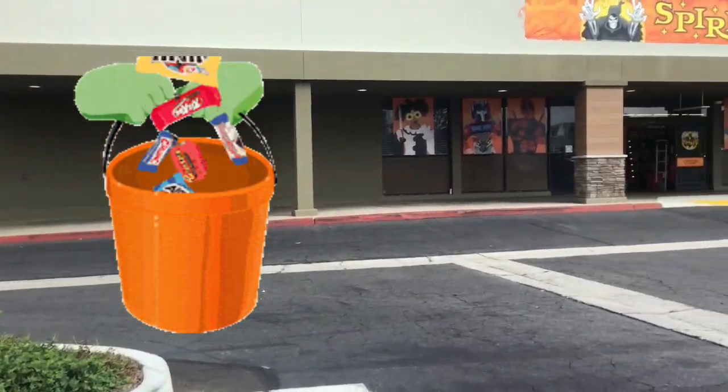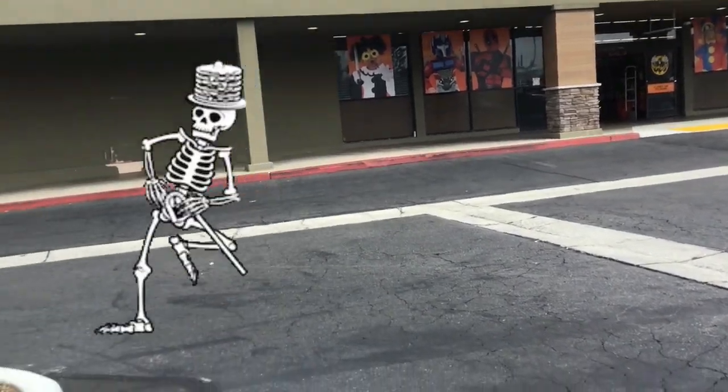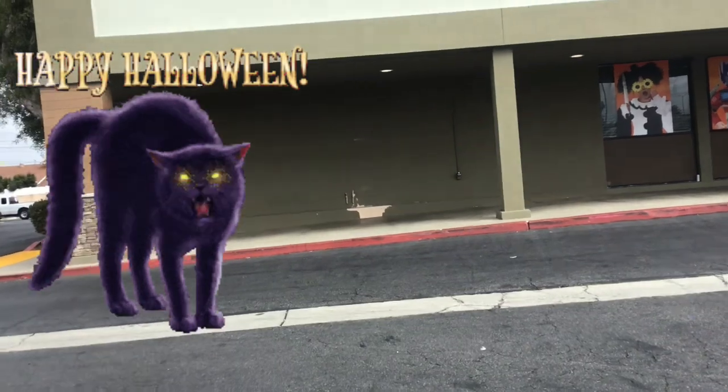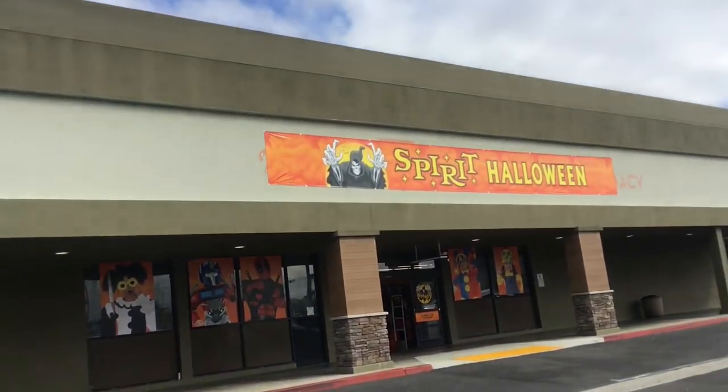And this used to be a Rite Aid. I remember, I think I filmed Christmas or Valentine's Day decorations at this Rite Aid, but it has since closed here in Fountain Valley. So I'm gonna look inside and see what they have so far. That's crazy.